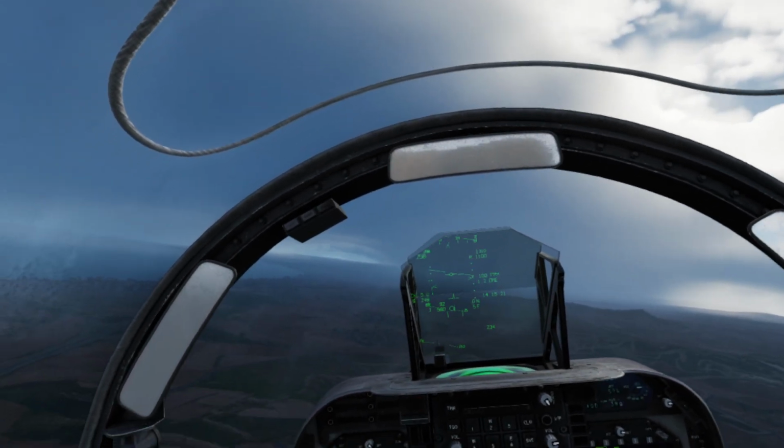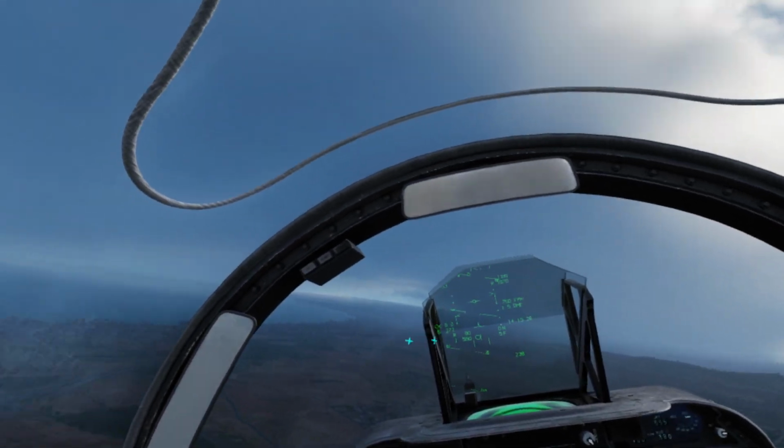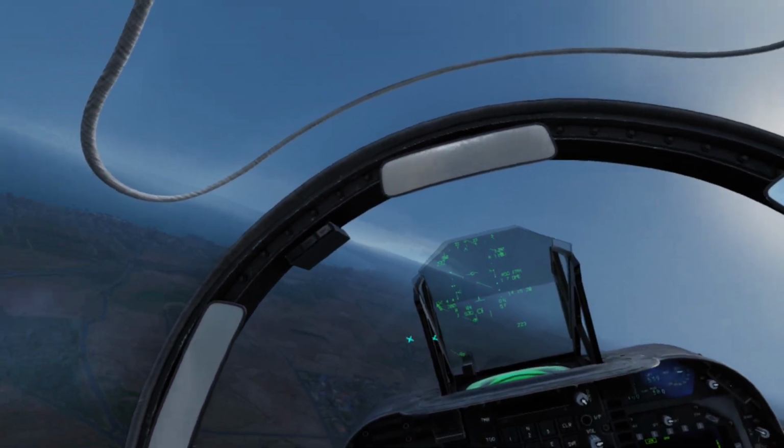Caution. Caution. And that caution is telling us we've still got the water on, so we can turn that off. And that's the rolling vertical takeoff.